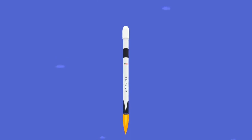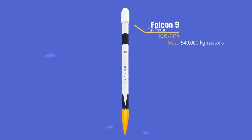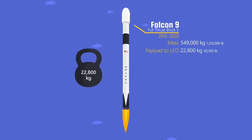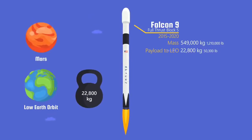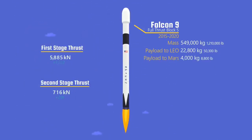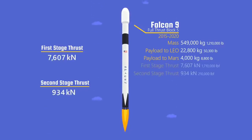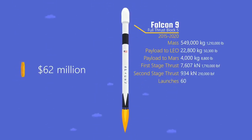SpaceX kept improving the Falcon 9 Full Thrust with different versions from Block 1 to Block 5. Block 5 could carry up to 22,800 kilograms to the low Earth orbit and could also reach Mars with a payload of 4,000 kilograms. The first and second stage engines were improved and have much more thrust. The Falcon 9 Full Thrust was launched 60 times. The cost per launch was $62 million in 2016, but eventually SpaceX reduced the cost to $50 million in 2018.